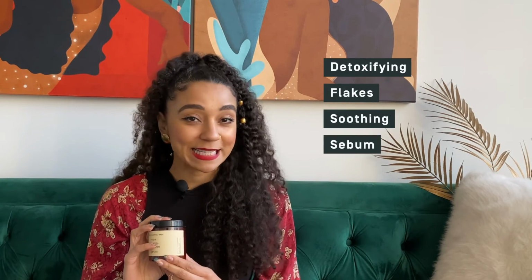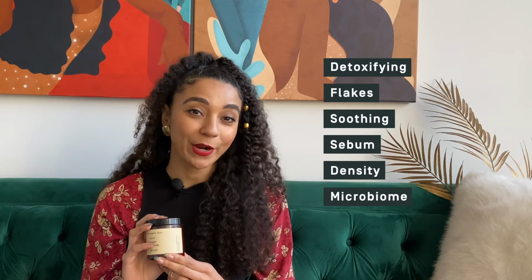Today, many factors can adversely impact our scalp and consequently our hair health. But this product right here can target up to 7 of your biggest scalp concerns. These concerns include detoxifying, flakes, soothing, sebum, loss of density, microbiome, and intense repair.